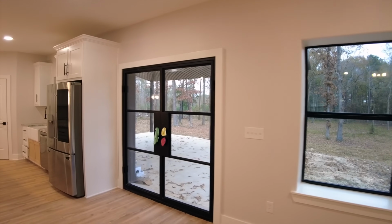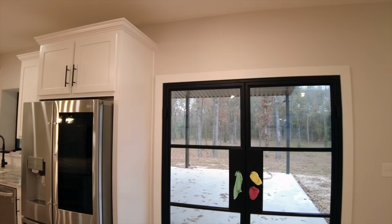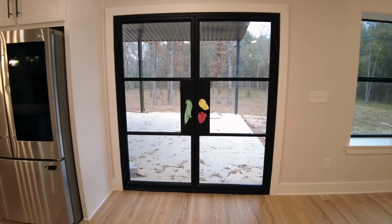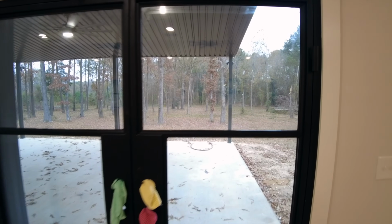And this is a really, really cool custom French doors. You can see we don't have those knobs or handles put in yet. We do have some hardware to install today. Today is the last day. We're going to do our lockout, and then the homeowner is going to be moving in here. But I just wanted to show you the patio area.